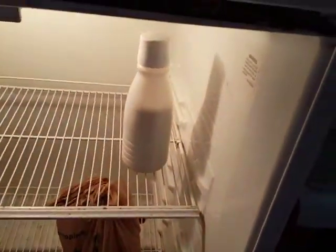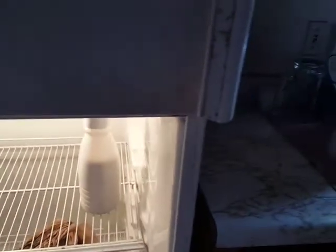I recently got some coffee creamer too. I took the label off of it because that's what I do for some reason.